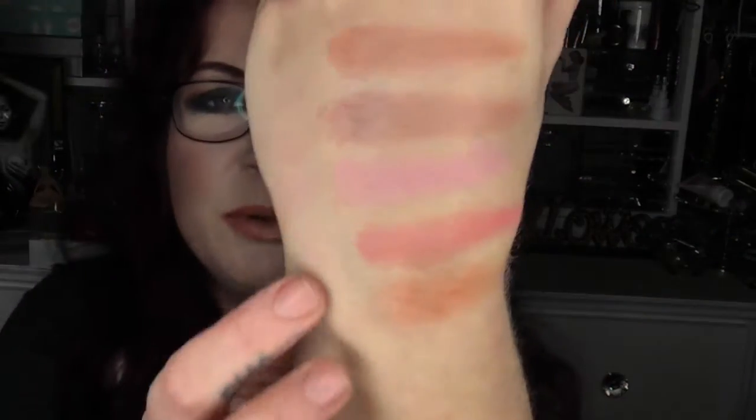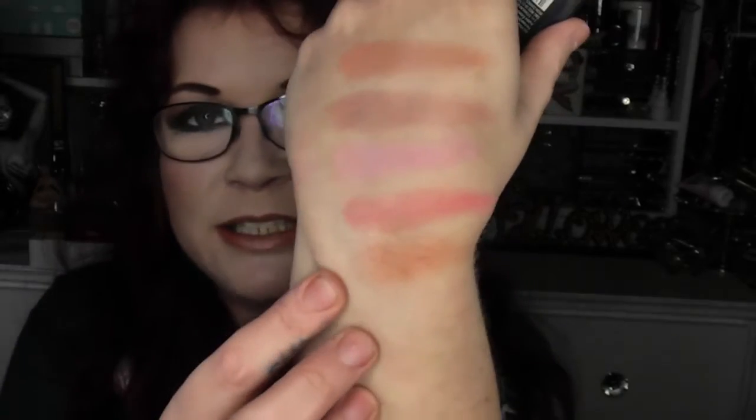As you can see, the one above is more of a pink coral. This is a true coral. It definitely leans more to your peach shade. This is so beautiful on. I really, really love it, but you do need to have quite a light hand with this.